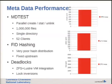We also had deadlocks early on with all this code. So we had ZFS Lustre VM integrations. Alex mentioned before that ZFS does its own caching with the ARC. There are still some issues to be worked out there, but we worked through those issues and got it working. I don't know if you can read the graph, but on top is creates, in the middle is unlinks, and the bottom is stats.